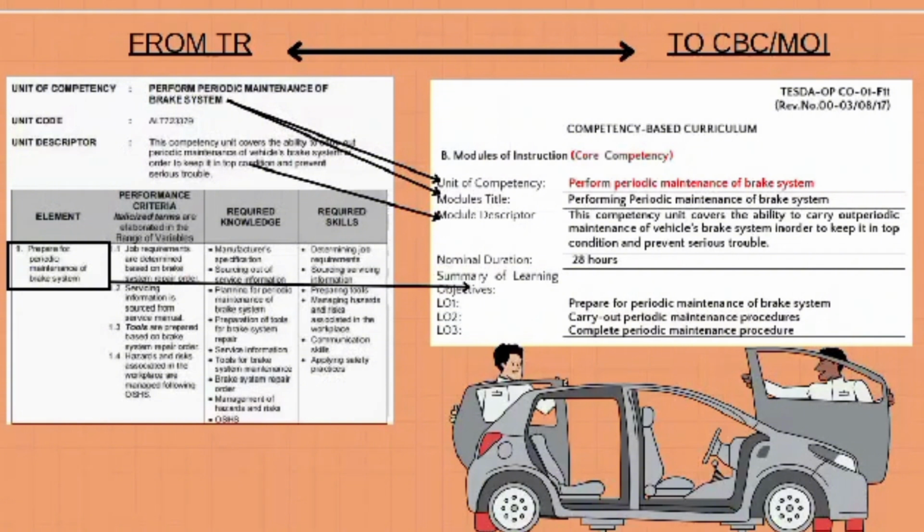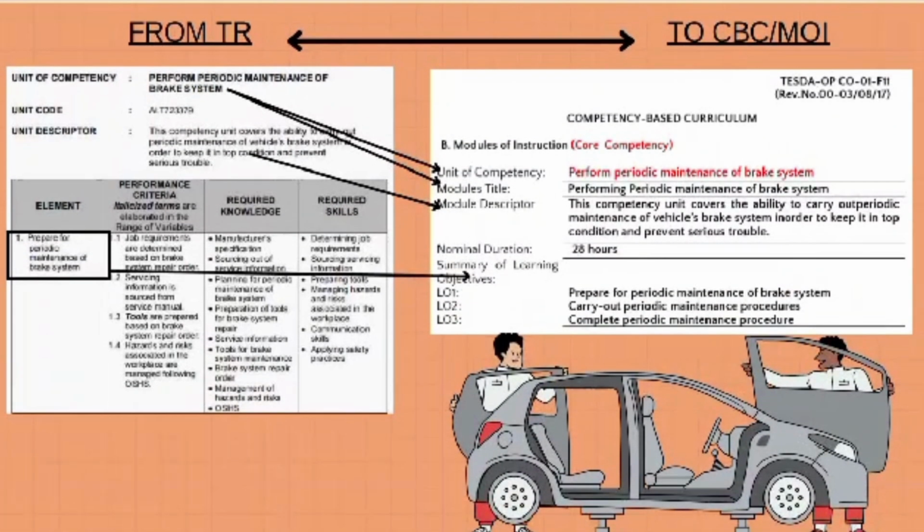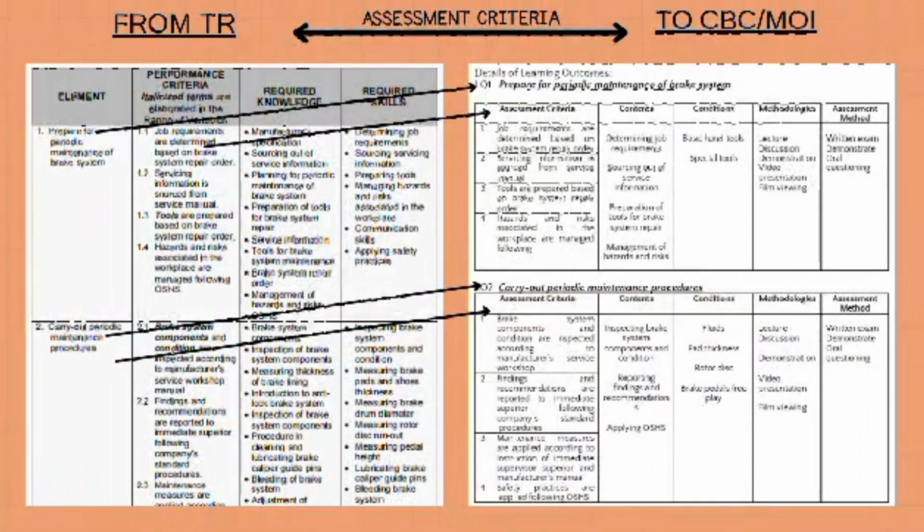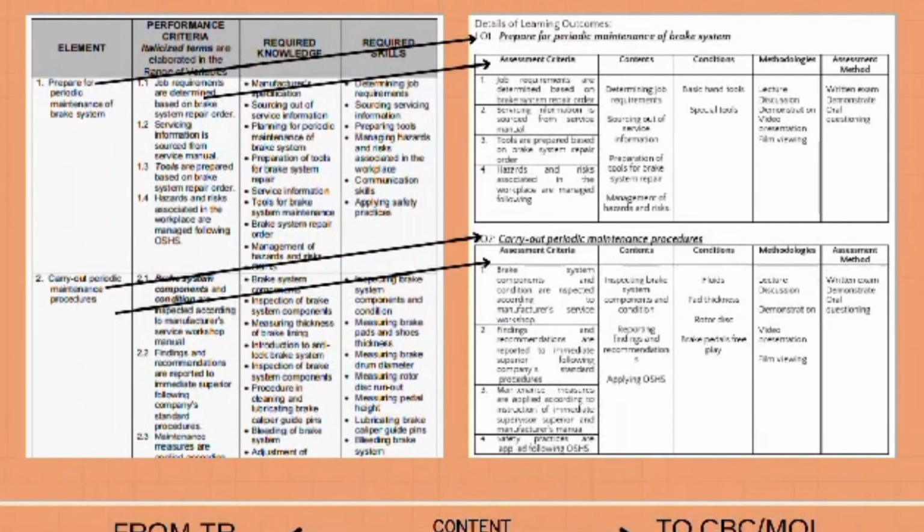The summary of learning objective, first is prepare periodic maintenance of brake system, carry out the periodic maintenance procedure, complete periodic maintenance procedure. Ang lahat ng LO po is makikita po from TR na kung saan kinuha po namin sa elements from TR. And also, gaya po ng sinabi ko, ang LO is makikita sa elements from TR. And also, the performance criteria ng TR is kinapi po namin para sa assessment criteria to CBC. And also the LO2 and LO3.